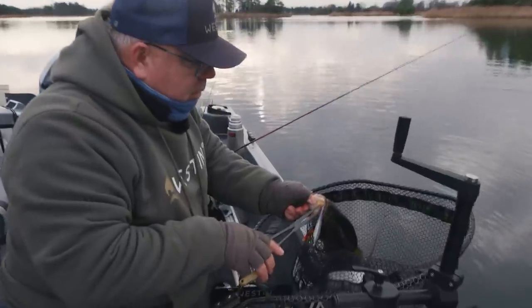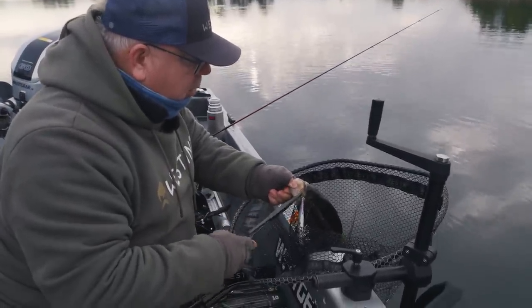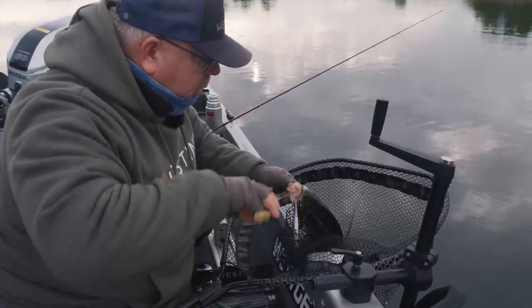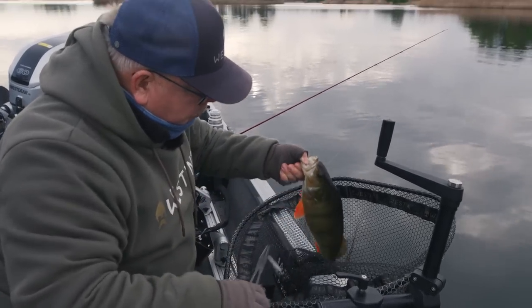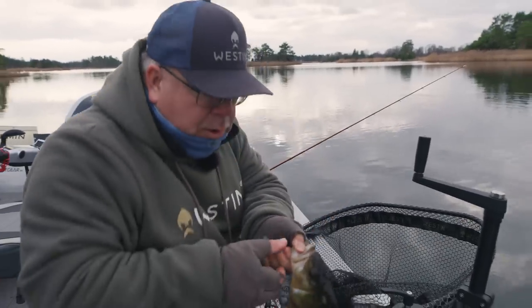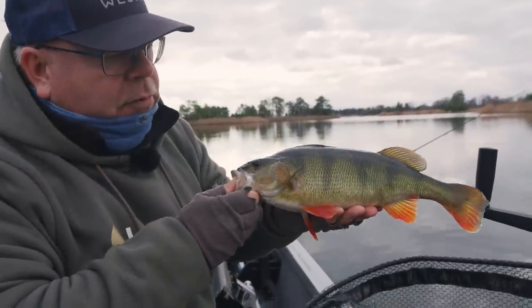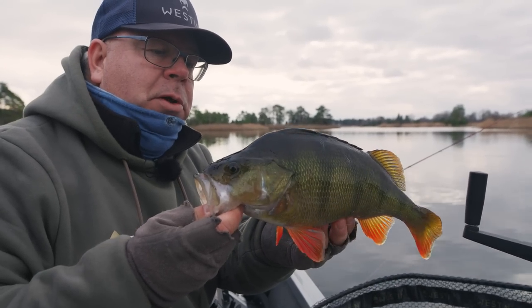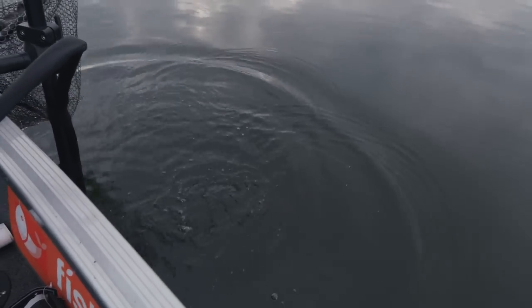It's interesting. You normally always fish soft baits and stuff like that in the winter. You fish it slow, and then some days it just takes something else to get them going. It's not a monster perch in any way, but it's a bloody beautiful fish. And it's so welcome when you've had a couple of hours without any bites. So I'm very pleased with this fish. I'm gonna put him back and gonna show you the jerk bait. Thank you, my friend.